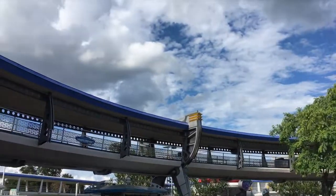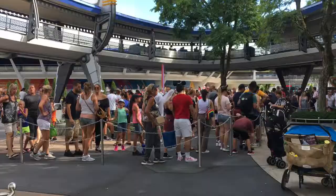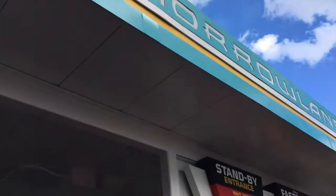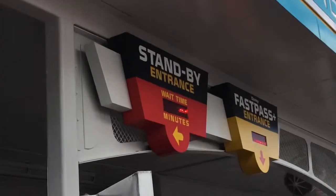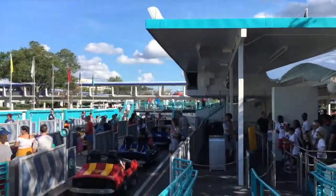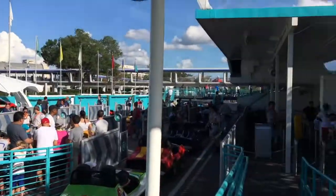I'm just going to chillax now and have a ride on the People Mover, have a rest. Or maybe not, because the queue's really long. We are going to ride Tomorrowland Speedway. It's a 20-minute wait. So I'm now up on the ramp, and I'll be getting in a car very soon.